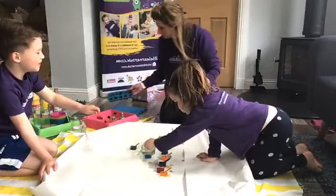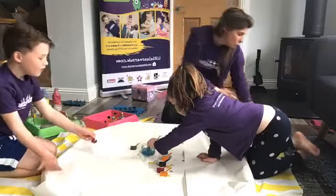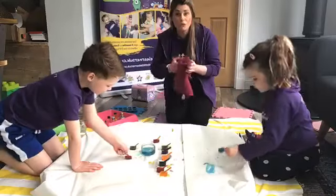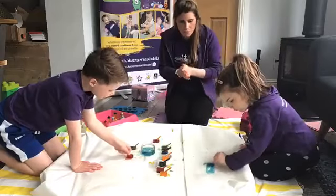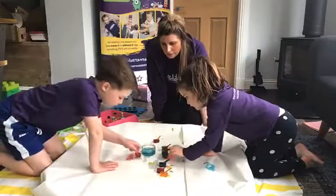Can we paint a face? You can paint, you could really do whatever you'd like to do. Remember, we learned our marks at the beginning, so you might want to make one of the marks that we had. Maybe make a rainbow mark. We've seen lots of rainbows in the windows recently. I want to do orange.